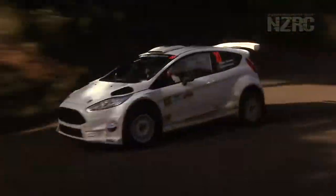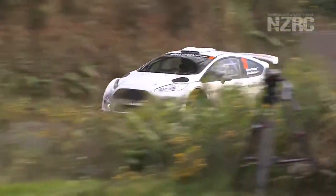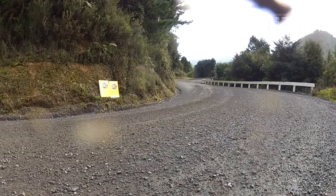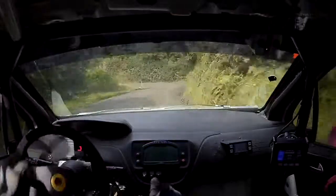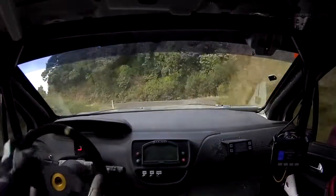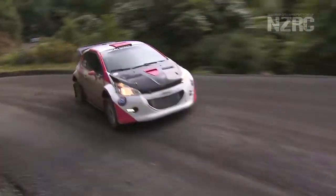Another Fiesta new to the championship, Brian Stokes has built this AP4 version. Although down on engine power, he's working on the setup and looking forward to 2019. 4 rallies and 4 different cars sees Nathan Quinn in a Peugeot Proto. On this rally, despite brake issues, he was just 2 seconds behind Campbell. And it's been a while since we've seen a Peugeot on these roads, and it's great to see this car back out there again.